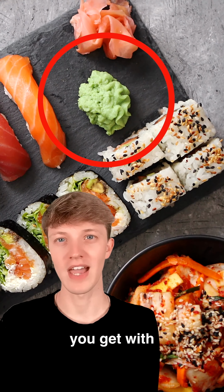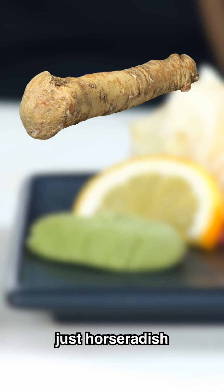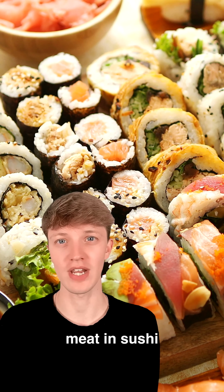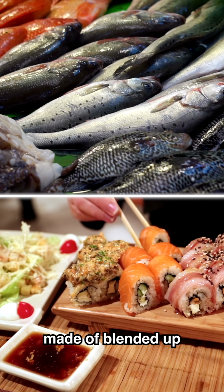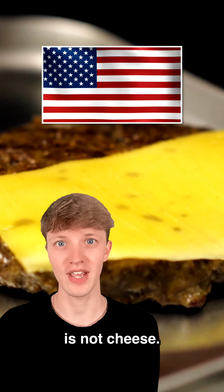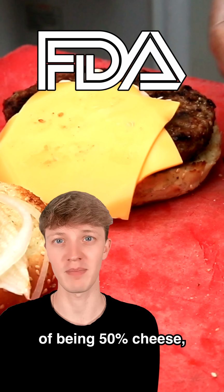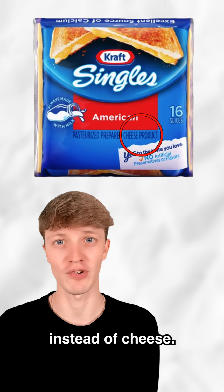Foods you eat are lying to you. The wasabi you get with sushi usually is not wasabi. It's usually just horseradish with green food coloring. Also, the crab meat in sushi is normally not crab. Instead, it's imitation crab made of blended up white fish. American cheese is not cheese. According to the FDA, it does not meet the threshold of being 50% cheese, which is why it's labeled a cheese product instead of cheese.